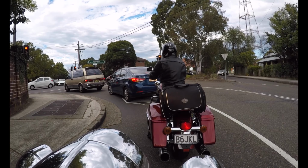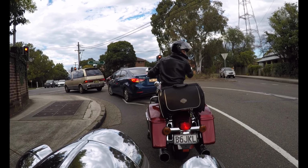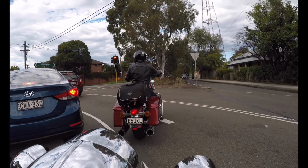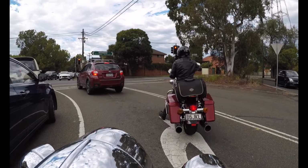These roads flow so much faster than Auckland's roads. The speed limit around most of it is 60 k's, so everybody does 70. The Remuera St Heliers of Sydney around here. Double Bay apparently. Yeah, Double Bay. It's very nice.